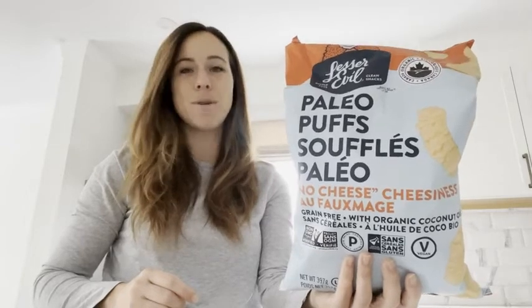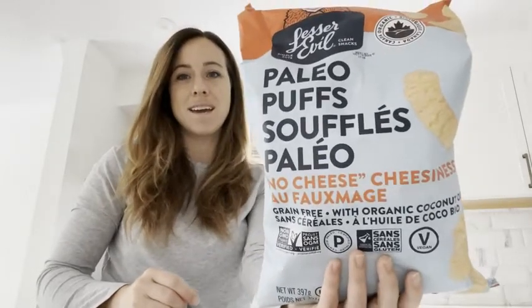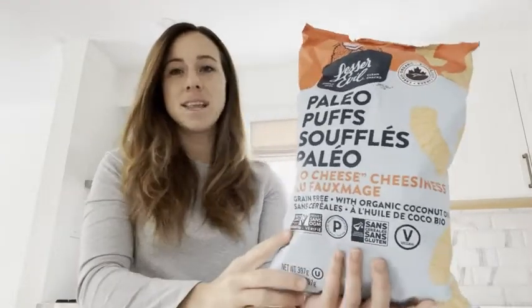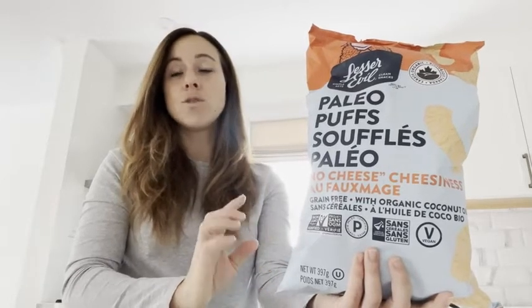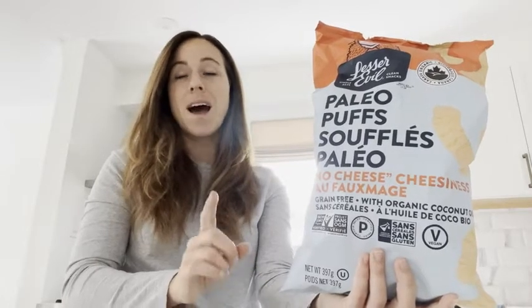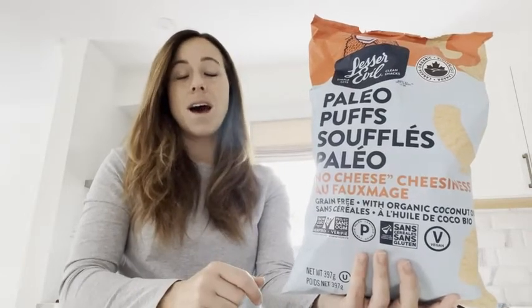Today what I wanted to share with you is this amazing little snack. And as you can see, we've already busted ours open. This is the Lesser Evil brand, which is an amazing brand, and it's their PALEO puffs. So these specifically have no cheese. So for all you vegans out there, this is one to grab for. The other thing I love about it is that it's made with cassava flour, so it is gluten-free as well.